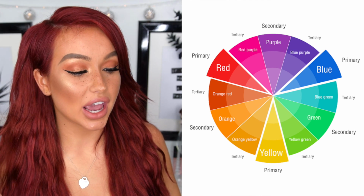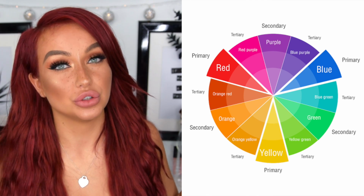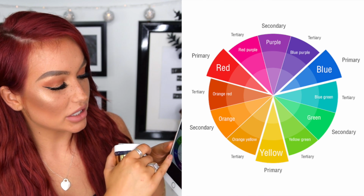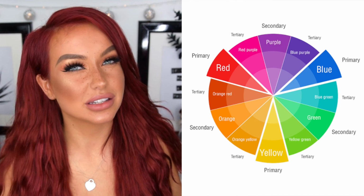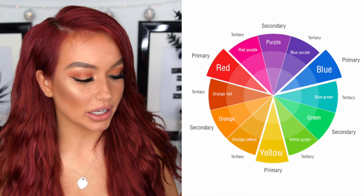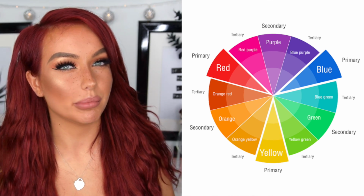Now in this case we had the orange type of problem. My hair was a little bit too orange. So we have the opposite color, which is actually blue, but then we have the purple. I just felt like this is basically a purple blue color, so I kind of knew that it would balance it out a little bit and make it a little bit cooler in the tones.